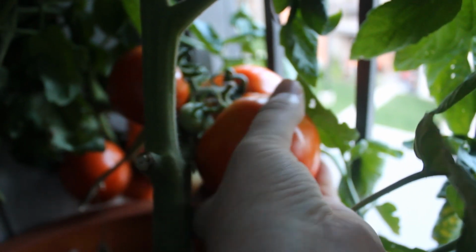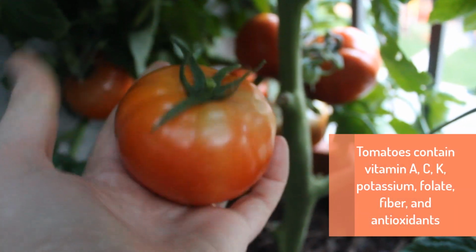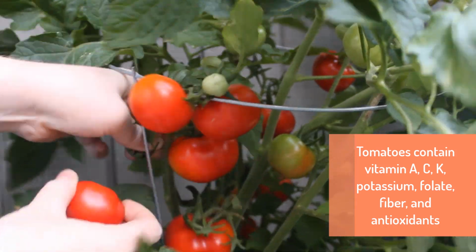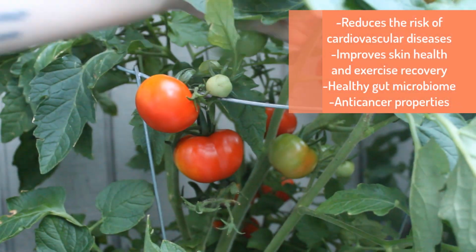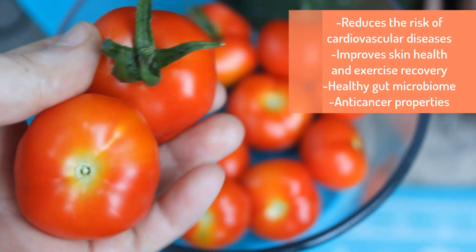Tomatoes are rich in nutrients like vitamin C, vitamin A, vitamin K, potassium, folate, fiber, and antioxidants. Scientific studies show that a tomato-rich diet is associated with a diverse range of health benefits. It reduces the risk of cardiovascular diseases, improves skin health, exercise recovery, and immune response.